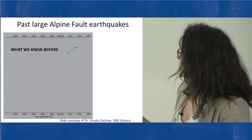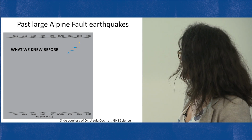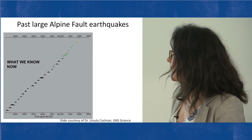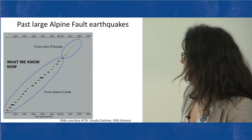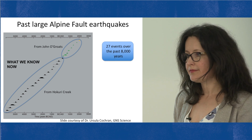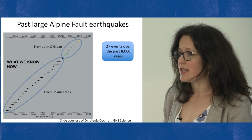So that's what we knew before. When they discovered John O'Groats and Hickory Creek, the data they got from there pushed back our knowledge of Alpine Fault earthquakes way back to 8,000 years ago. And so we had data from John O'Groats and a huge data set from Hickory Creek, which tells us that there were 27 events on the Alpine Fault over the past 8,000 years.